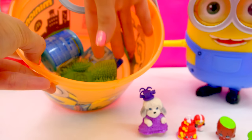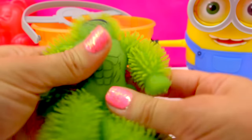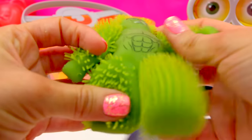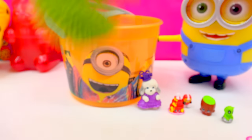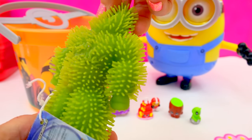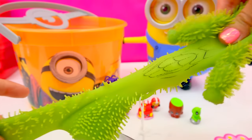All right, next inside, it looks like, what is this? Ah, so cute. We've got the Hulk. Looks like he's a light up incredible googly. Oh, whoa. Look at him stretch. Oh, he is so super duper stretchy. You can even swing him around. Woo, woo, woo. Oh, and he lights up on the inside. Look at him. There he goes. Whoa, squiggly googly. Okay, these are super duper awesome.